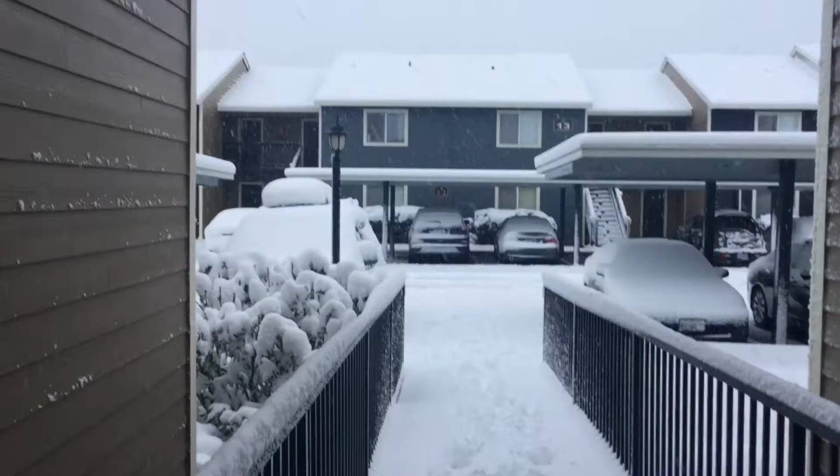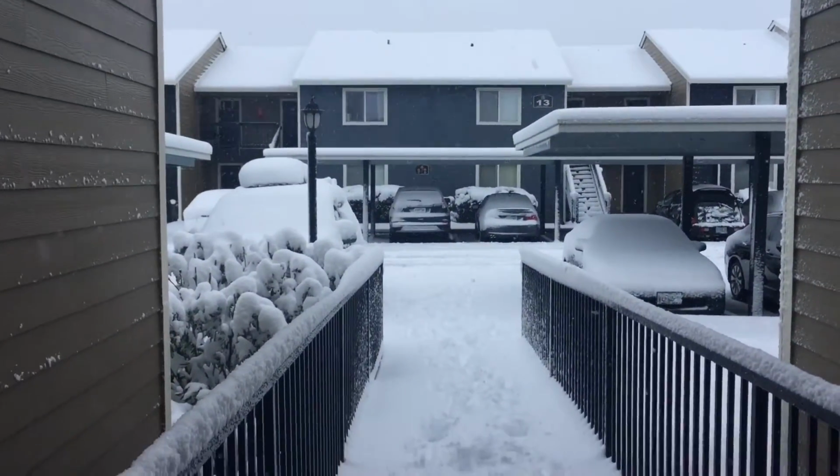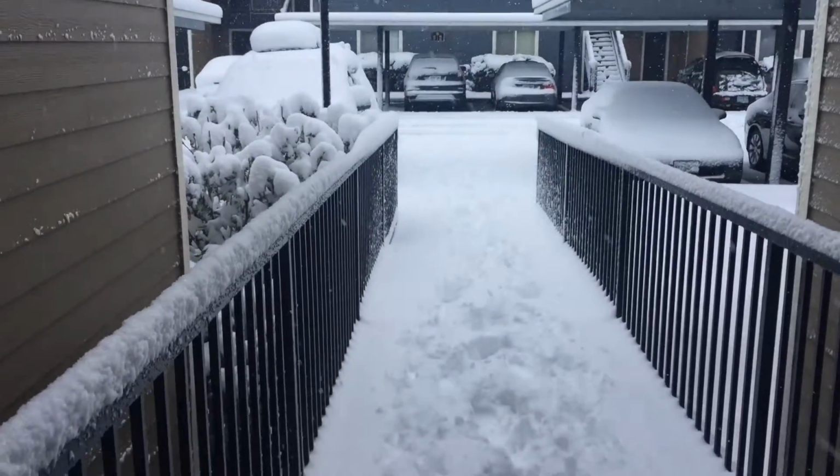Would you look at that? It's snowing. It is snowing. It's still snowing. We got some inches. Wow, pretty thick. Look at that. It's nice and powdery too.